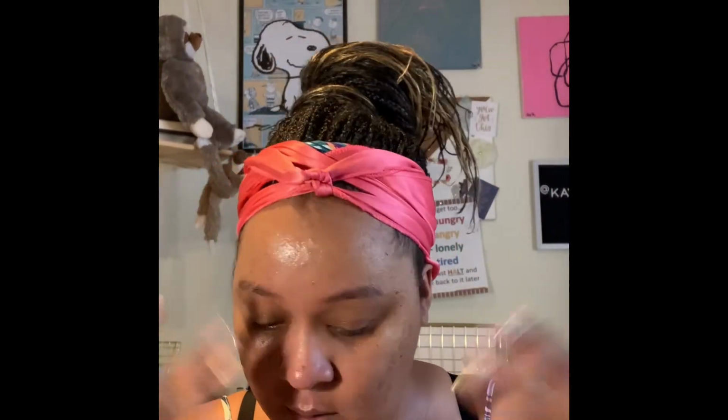Alright, my beautiful K-babes, my face is washed. I have not primed yet, but I'm going to be priming with the e.l.f. Jelly Pop Dew Primer. I'm loving this. It is a very inexpensive alternative to my Milk Hydro Grip Primer. It gives you that hydration as well as that stickiness that the Hydro Grip Primer gives. As you can see, it is sticky. So we'll let this dry down a bit.